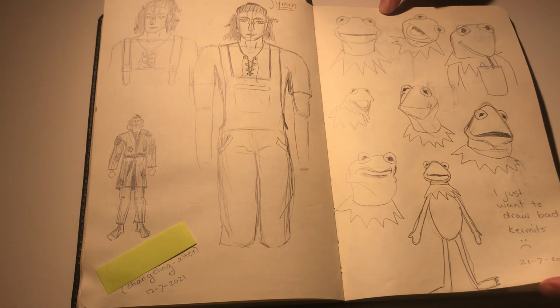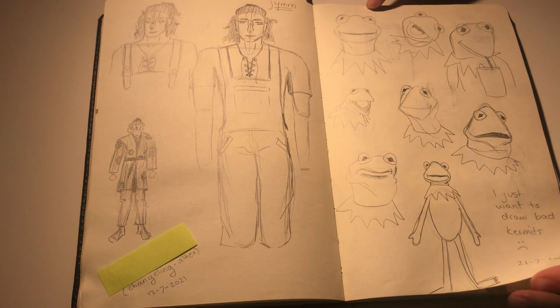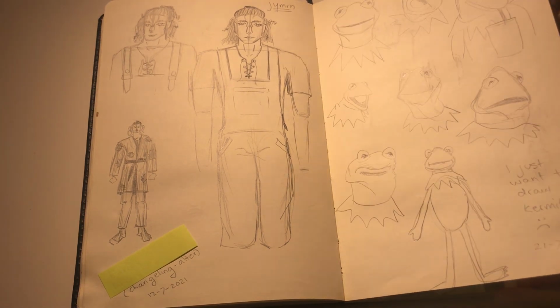This was me having basically a mental breakdown, just wanting to draw bad Kermits, which is why there's an entire spread of bad Kermits. Yeah.